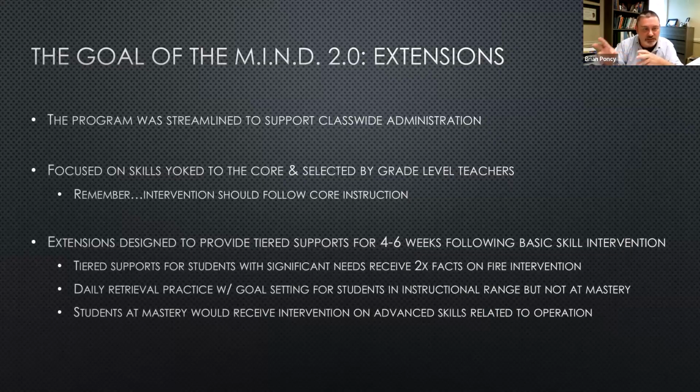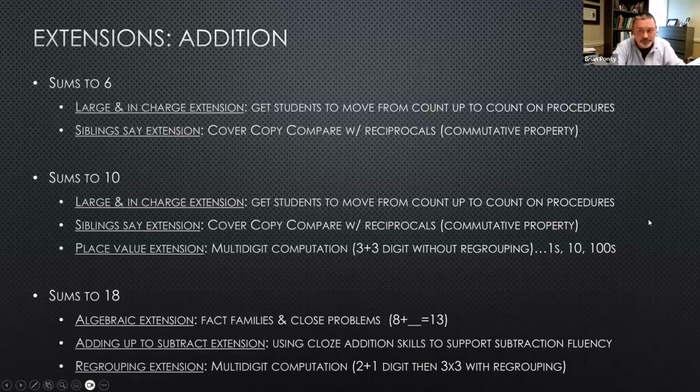So focused on the skills yoked. Intervention should follow the core. Extensions were designed to provide tiered supports for 4 to 6 weeks. Like I said, 2 times facts on fire intervention for kids below that kind of 15 problems per minute threshold, and then daily retrieval practice for kids 15 to 30, and then 30 and above will get extensions. And I think the lower the grade, the more you're probably just going to move kids along with extensions. We'll kind of see this as we field test.